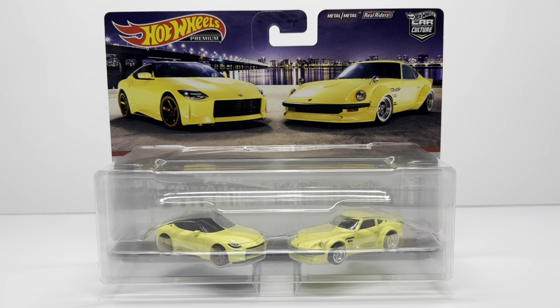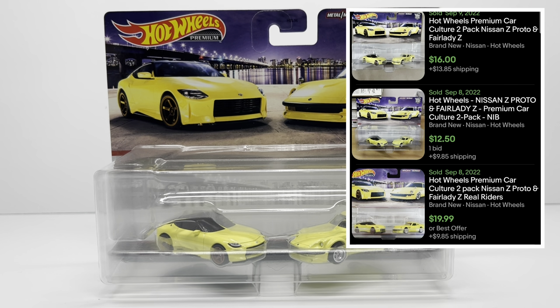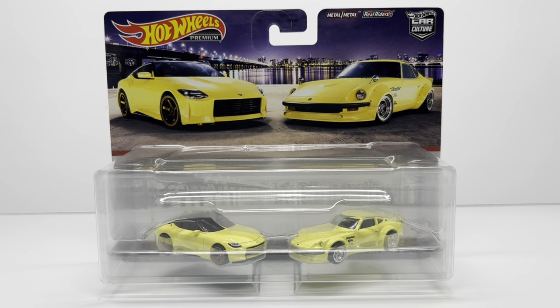Next up, we got the Target exclusive Nissan Z pack. You got the 400Z or the Z Proto along with the JH2 Nissan Fairlady Z. Retail price on this right now is $16. Everything has just gone up with inflation, but that's exactly how much this set is selling on the secondary market as well too, right around the $16 mark, which probably means it's not that popular and sought after of a release. But my prediction is that these will definitely go up in value.